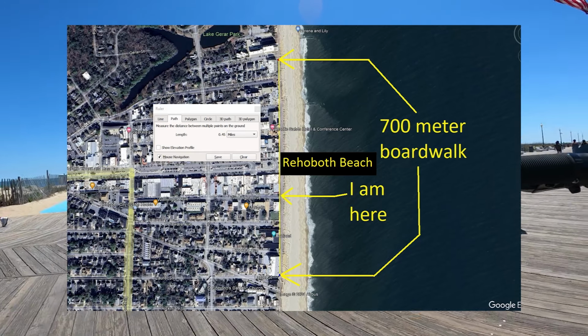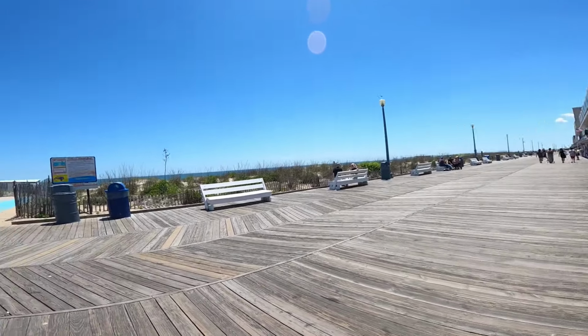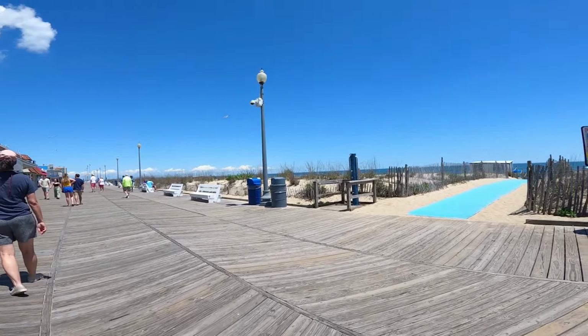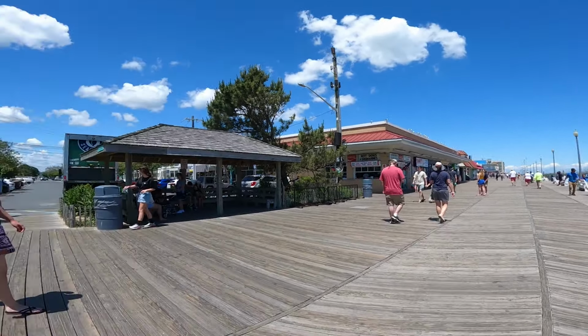This is Rehoboth Beach Boardwalk. The wider part of this boardwalk is about 700 meters long. It appears to be quite commercial, shops everywhere. I decided not to bring the family to this location. We just need to stick around the state park, Cape Henlopen, and use the surrounding beaches and bike trails.